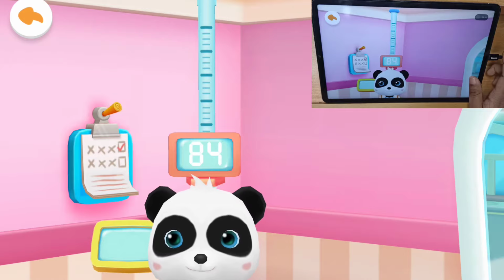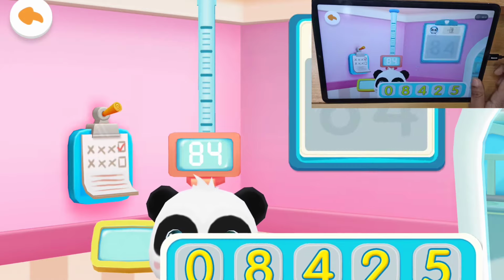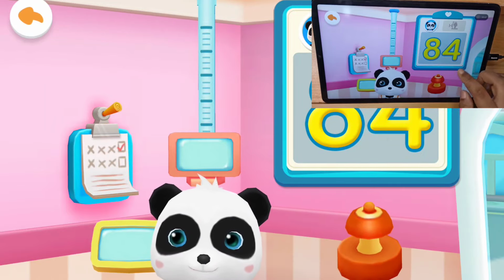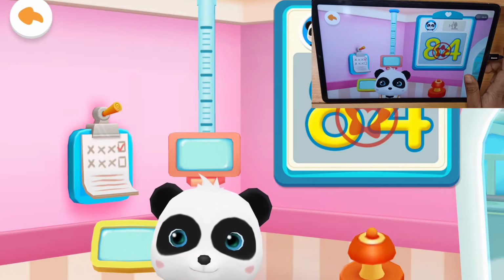Kiki's height, 84 centimeters. Let's write the numbers on the board. Yes, that's it! Stamp on the numbers.